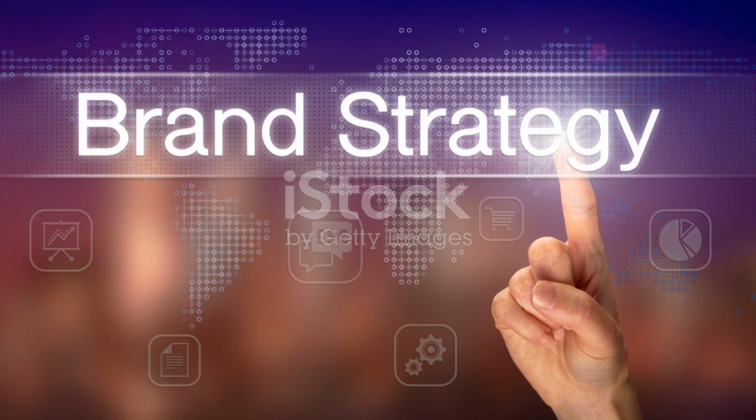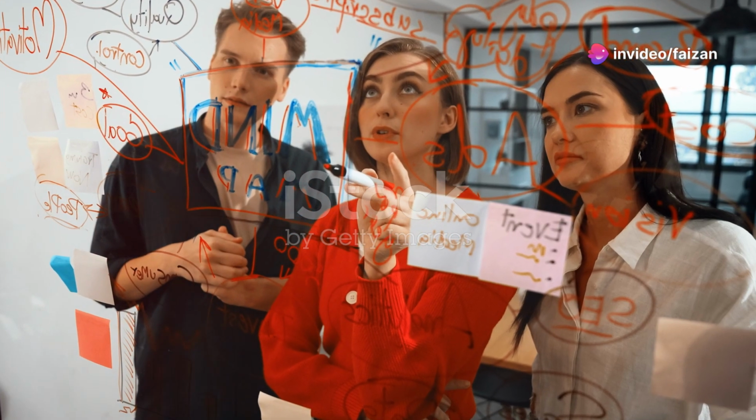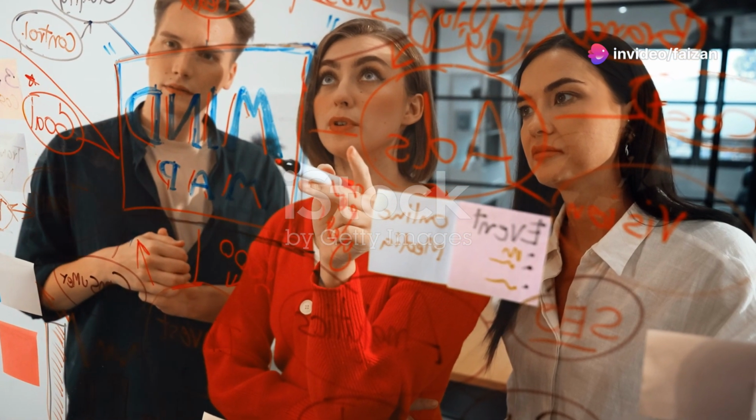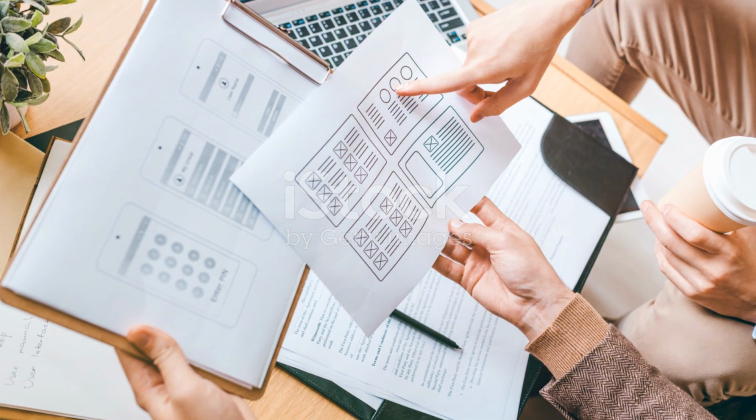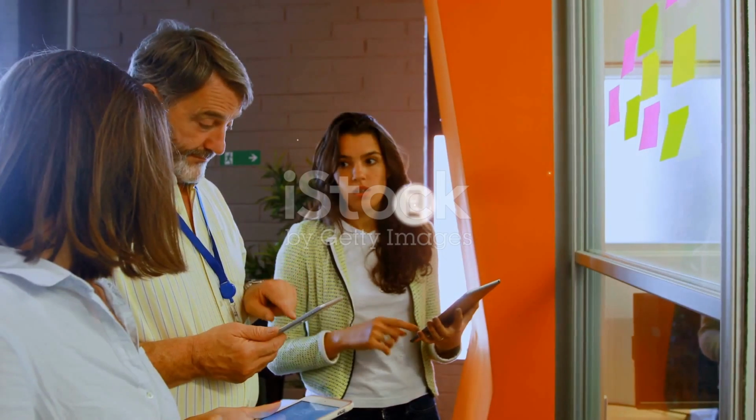Then, ideate. This is where the magic happens. Brainstorm as many ideas as possible without any judgment. Quantity over quality at this stage. And get wild, get creative, and don't hold back. The crazier the idea, the better. You never know which spark will ignite the fire.